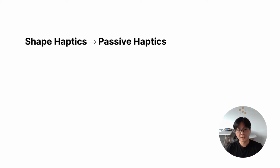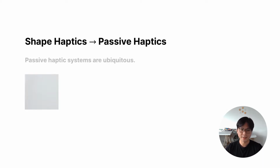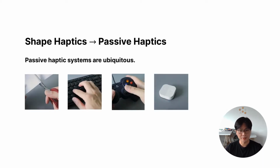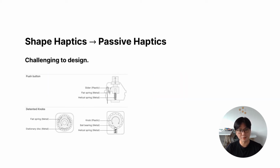This work is mainly concerned with passive haptics. Passive haptic systems are unpowered and they dissipate mechanical energy during interaction to deliver force feedback. Such haptic systems are found all around us. However, despite their ubiquity, they are challenging to design as they are often made from intricate, multi-material assemblies.